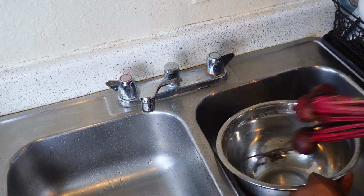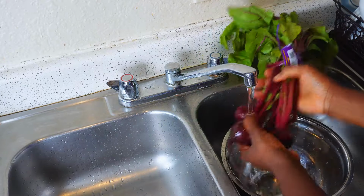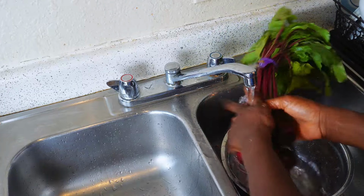So next we move on to the second smoothie, which is beet smoothie, the one you saw in that clip when I was still overweight. So I'm sure you're gonna love this.